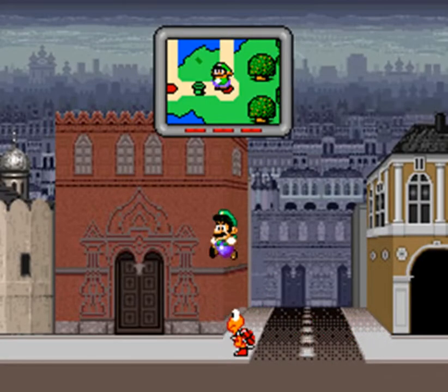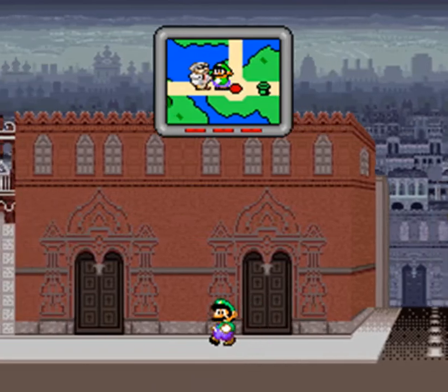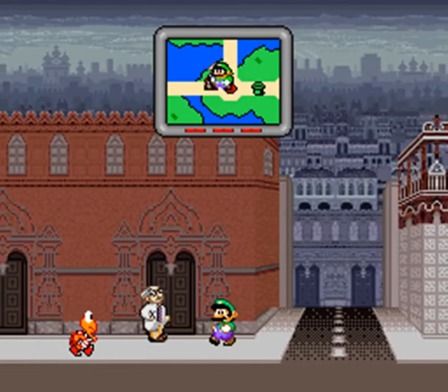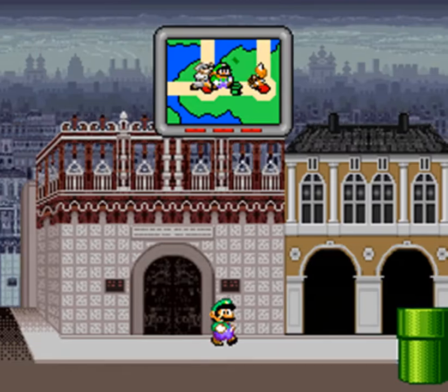Alright, heading down this street, and it's a conveniently placed Koopa. What does this gentleman have to say? Oh, come here. Where am I? 100 kopecks to each ruble is the rule. All Russian children learn that in school. What is this? The central structure is 107 feet high and is surrounded by 8 other chapels. All are topped with one of those.